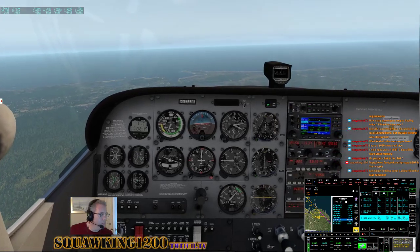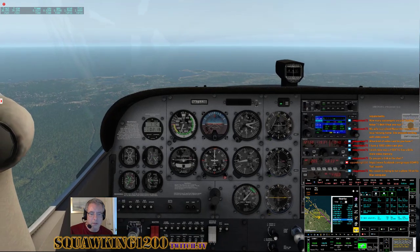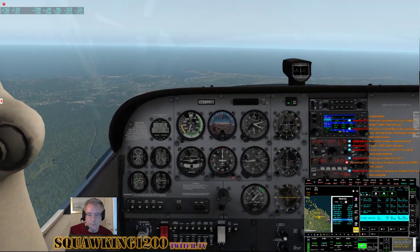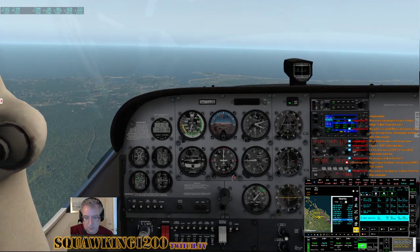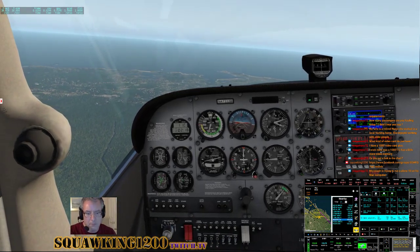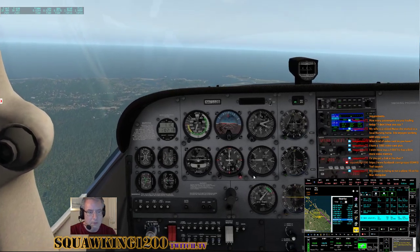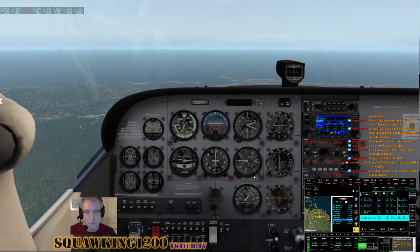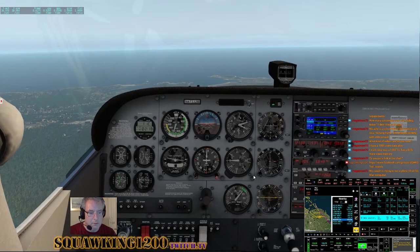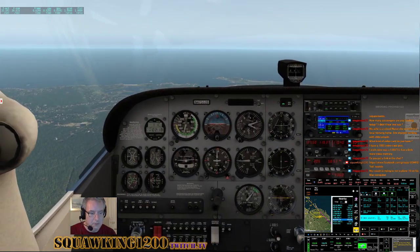Cessna 12 Bravo, turn left heading 055. Turn left heading 055, Cessna 12 Bravo. Cessna 12 Bravo, turn left heading 360, descend and maintain 3,100 feet, cleared for visual straight in approach runway 33 right, contact tower on 128.8.